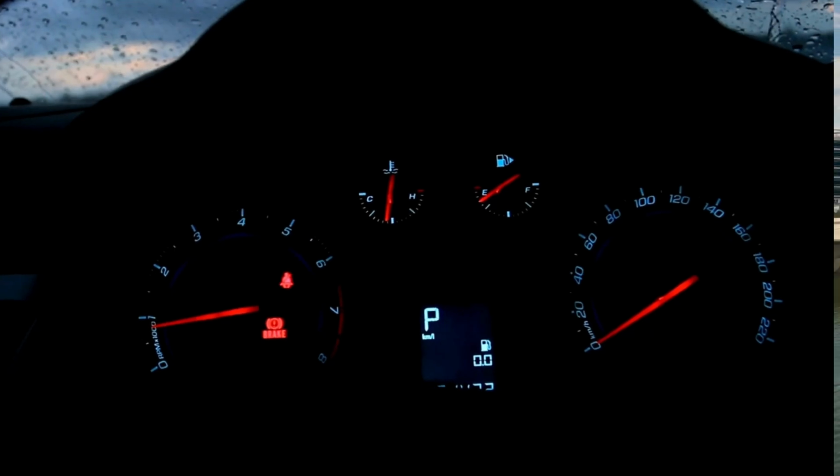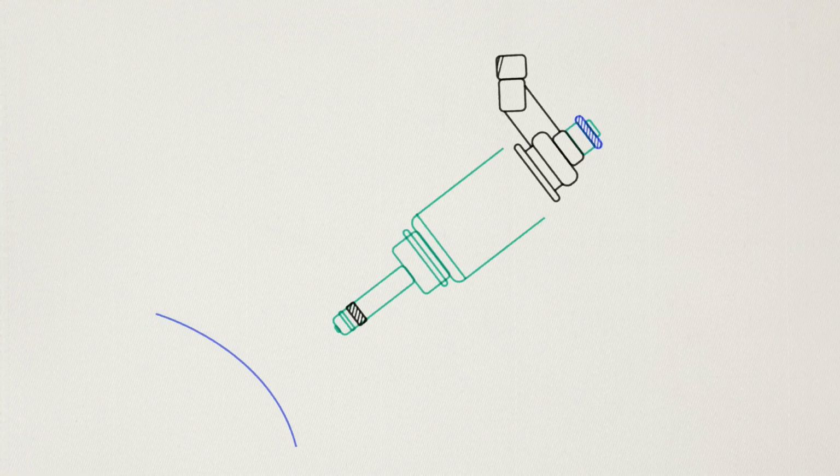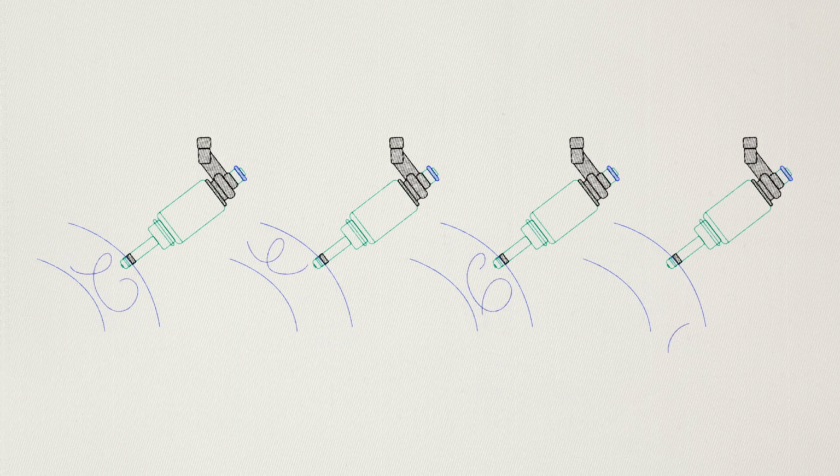You'll notice smoother idling, improved acceleration, and potentially better fuel efficiency. Next up on our list is fuel injectors. These tiny components play a huge role in your engine's performance, as they're responsible for delivering the right amount of fuel to your engine's combustion chambers.